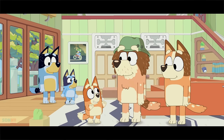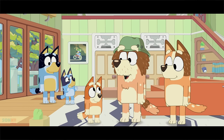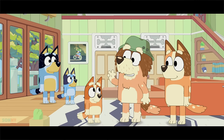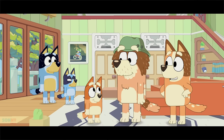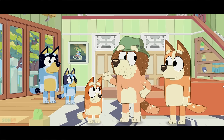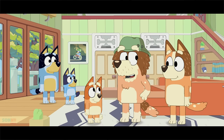Really? Now what about supplies? Oh, supplies for treasure hunting? Always best to be prepared. You'll need to grab a shovel, bug spray, and some garbage bags. Dad, what are we going to need garbage bags for? In case it rains. Once you have everything, come and meet me at the front of the house.